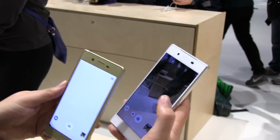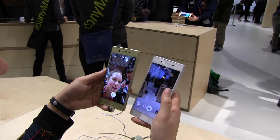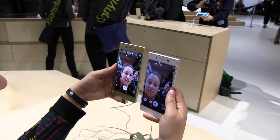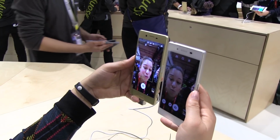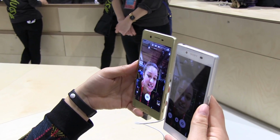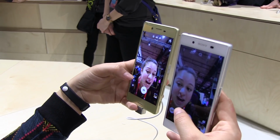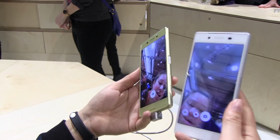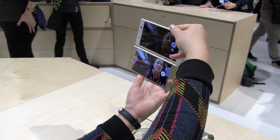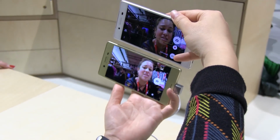All right, and then let me just put the front-facing camera on here so you can get an idea of what's happening there. All right, so here's me. You can see that the wide angle on the Xperia X is much better. You can see how I'm much closer on the Z5, and here I'm further back. I have a wider range of view. Now, if I put these into landscape, you can see that I'm really getting a lot more background and my face and my entire chest actually on the X series.